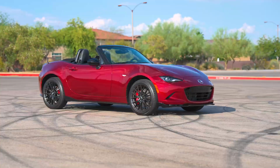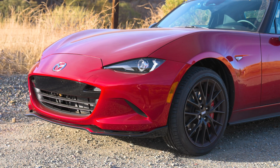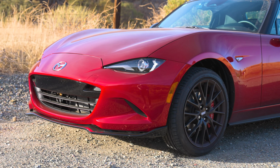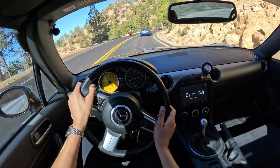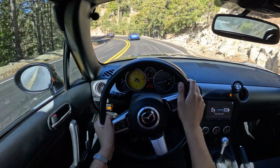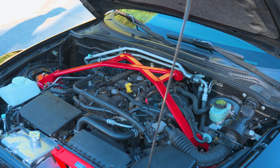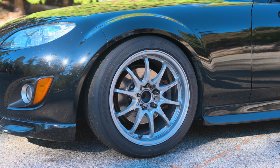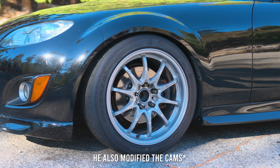You know, my ND I think sounds a little bit dull at times with stock. I mean, the car's entirely stock exhaust, stock everything. But here, all the mods he's done, it really wakes this thing up and it comes alive. It sounds fantastic. You get that build, that crescendo, that fizziness as you rev this thing out that the new NDs don't have. And that's one of the things I love about the NCs.